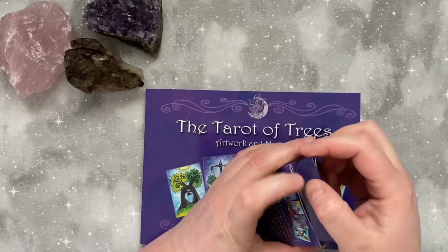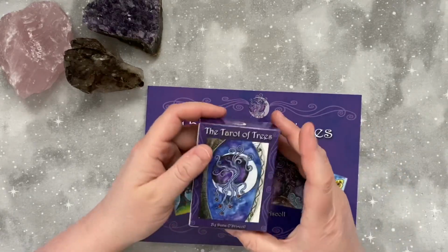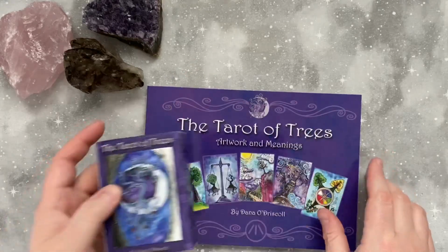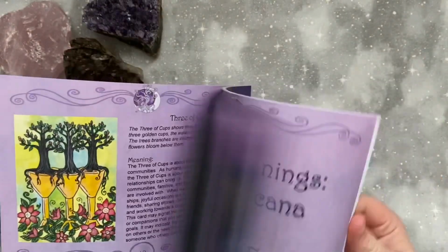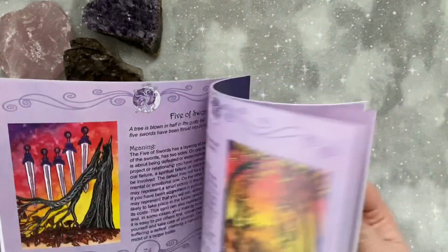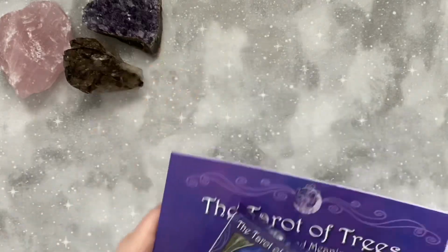And it's just one of those where I've used it, I like it, but it's just not one that I love so much that I want to hang on to it. And there is a nice book, and I do have the book that will go along with it. It's a very beautiful, full color illustrated, nicely done book. And the whole thing's in great condition. So that is the Tarot of Trees.